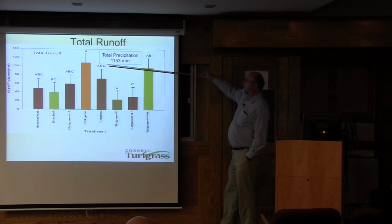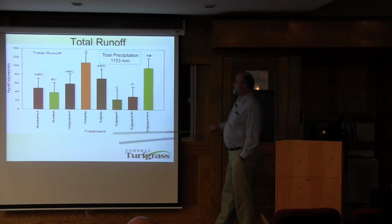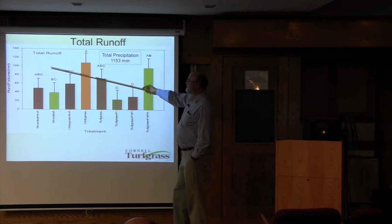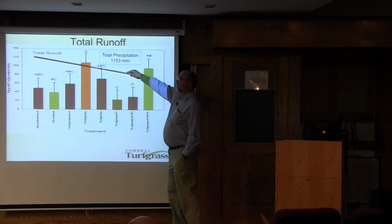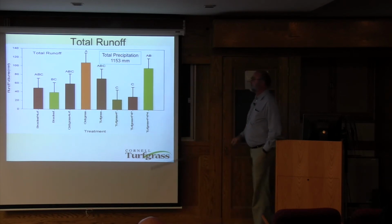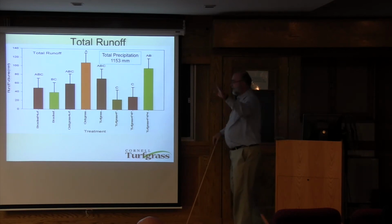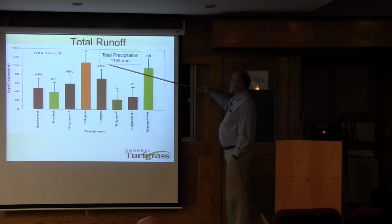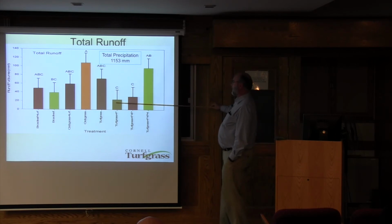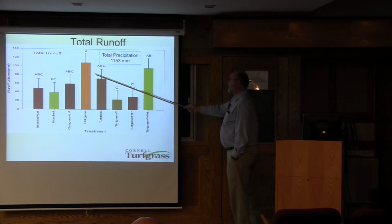So this is phosphorus, this is runoff, and the total amount of runoff that occurred over the 2-year period. And again, if we look at these numbers, we were seeing 400 millimeters with leaching. We're down to about 100, so only about 1/10 of what came on as precipitation ran off these sites, which I would think is relatively low. Even though it's a very slopey area, these are relatively low. We could see that areas with turfgrass with fertilization tend to get less runoff than some of the other treatments, especially if we compare it to crabgrass, which was the worst.